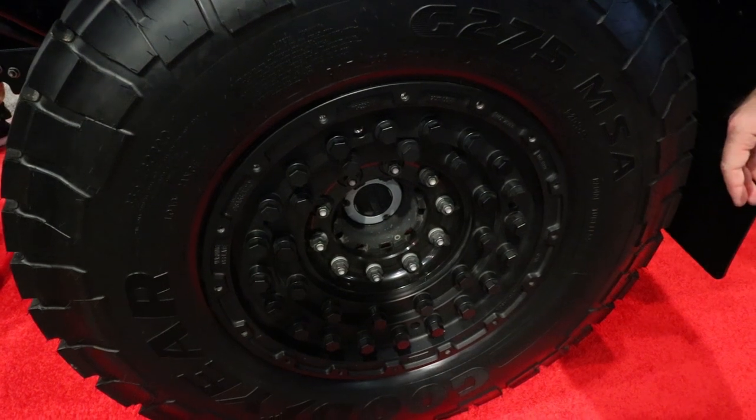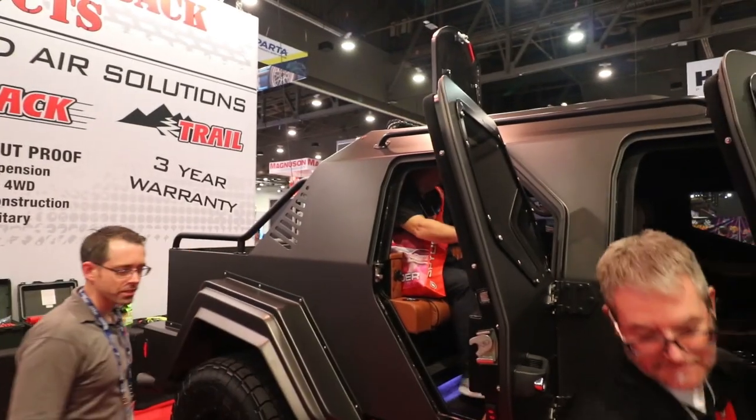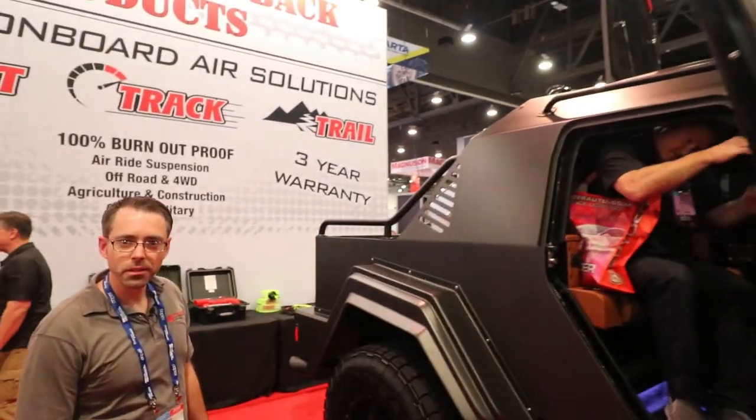I assume that's the process of how these work. What is this thing used for? Anything that you want. This one is the civilian model, so she's street legal. But they started off, it is armored up to 9 mil. People use it for SWAT, police, military, but this one is anyone who wants one can have it.